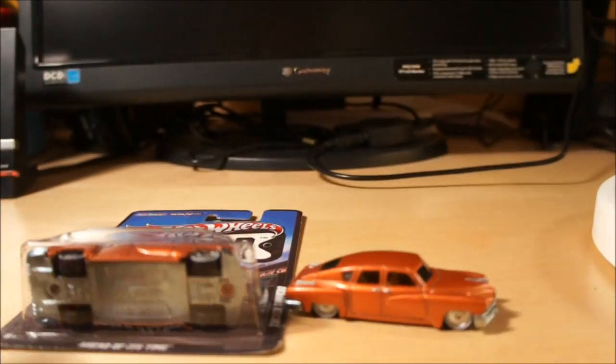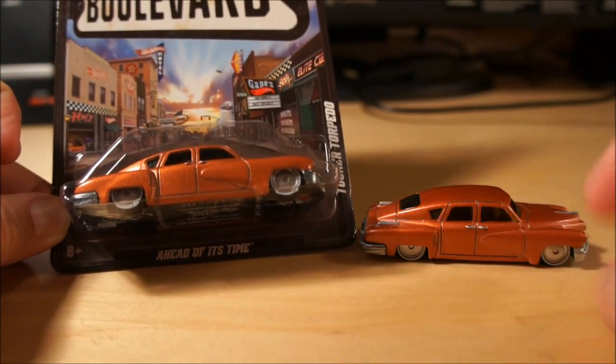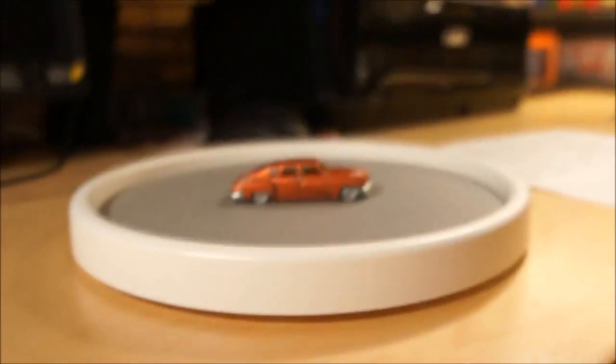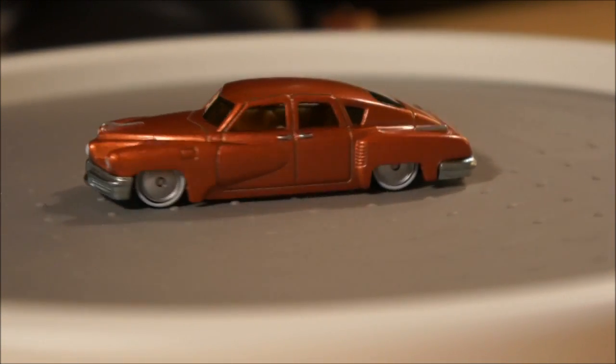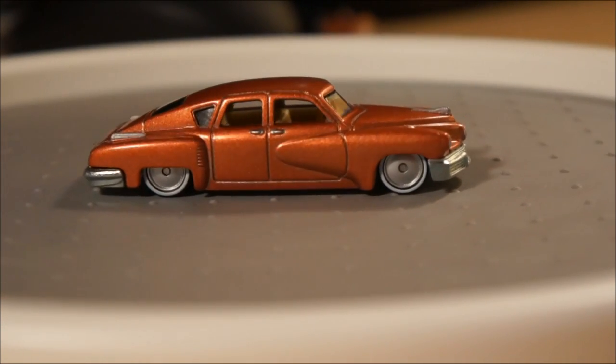The next one is the Tucker Torpedo, part of the Ahead of Its Time line. This one was a little bit harder to find. I actually had to find this one on eBay.